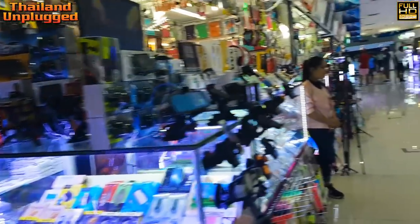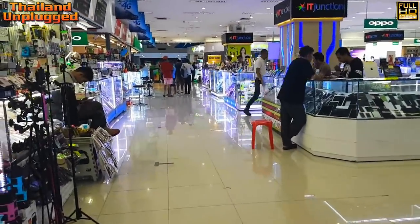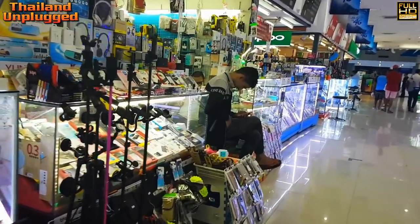Couldn't even see through those lenses. Yeah. I'll be good if I can get one. We'll have a look around, see what they got.